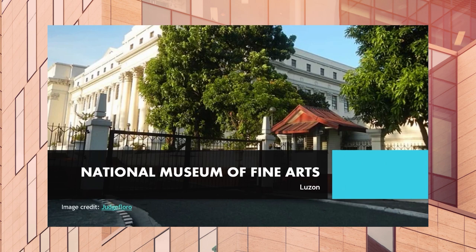Let us first take a look at the National Museum of Fine Arts, which is in Luzon. It is home to 29 galleries and hallway exhibitions comprising 19th century Filipino masters, national artists, leading modern painters, sculptors, and printmakers. On view are art loans from other government institutions, organizations, and individuals.